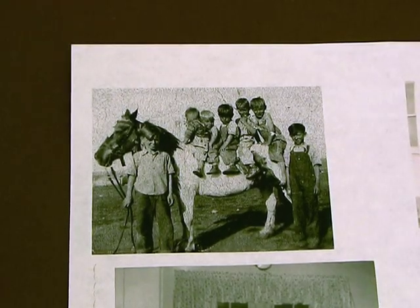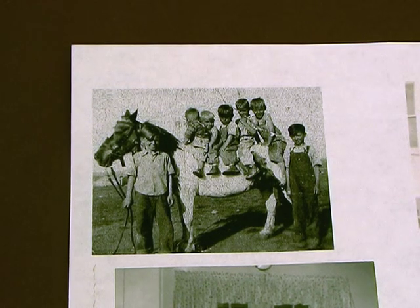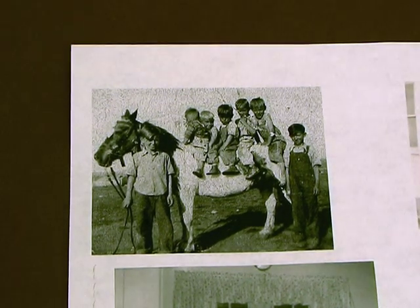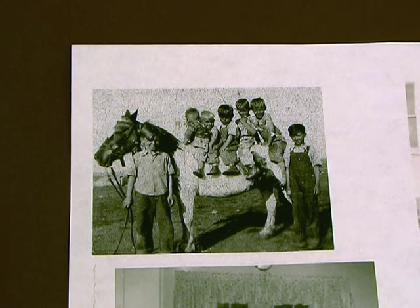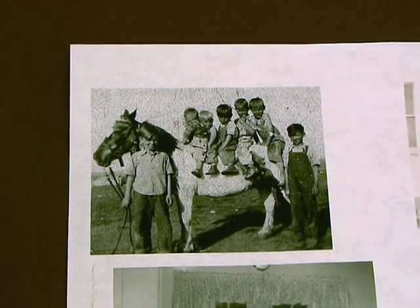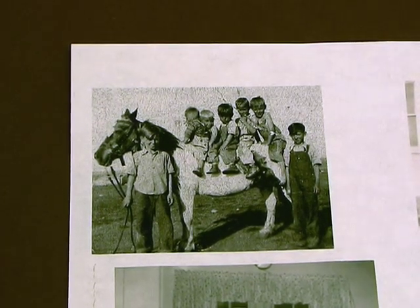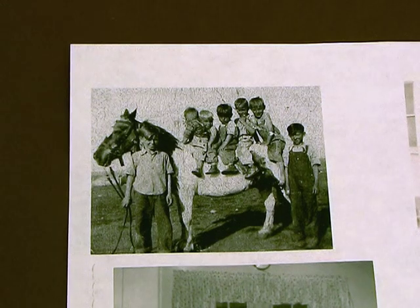Okay. This is an interesting photo. Can you tell me about this? This is a Shetland pony we had. And this is a picture of my brothers on the pony and standing next to the pony. And what was the pony's name? Duck. Duck? D-U-C-K. Was he named that for a particular reason? No, he had that name when we got him.